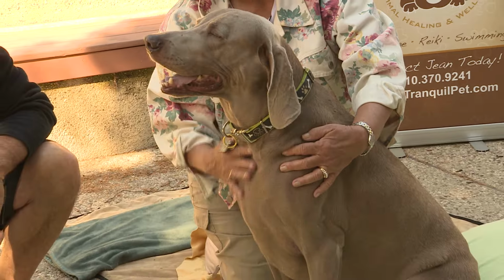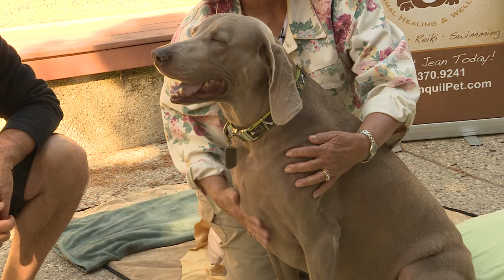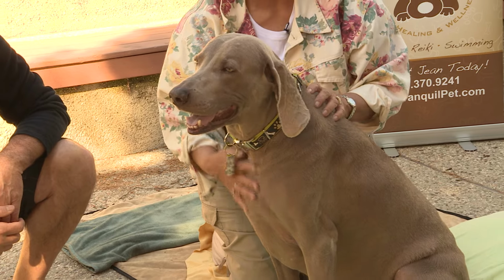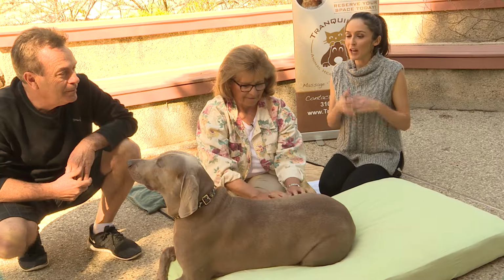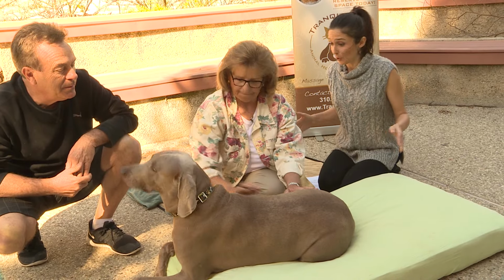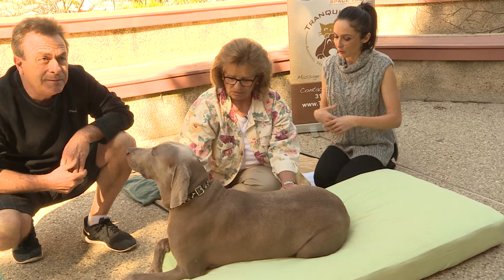Take your hand and gently, starting at the top of the chest, do light circles all the way down his chest, and this helps to open up his lungs and his heart and his chest cavity, and it helps with his circulation. If someone has a senior dog and maybe they have never massaged their dog throughout their life, is it okay for them to start when the dog's a senior?